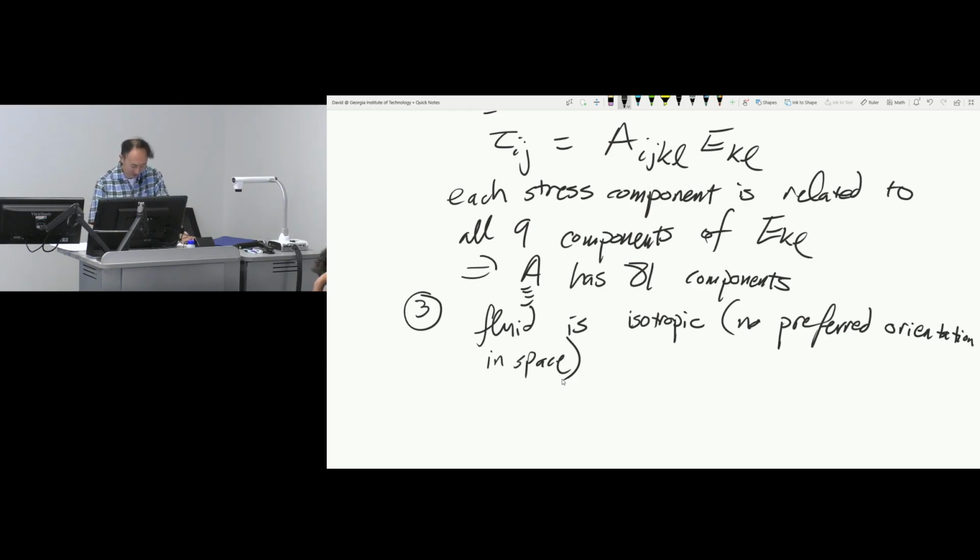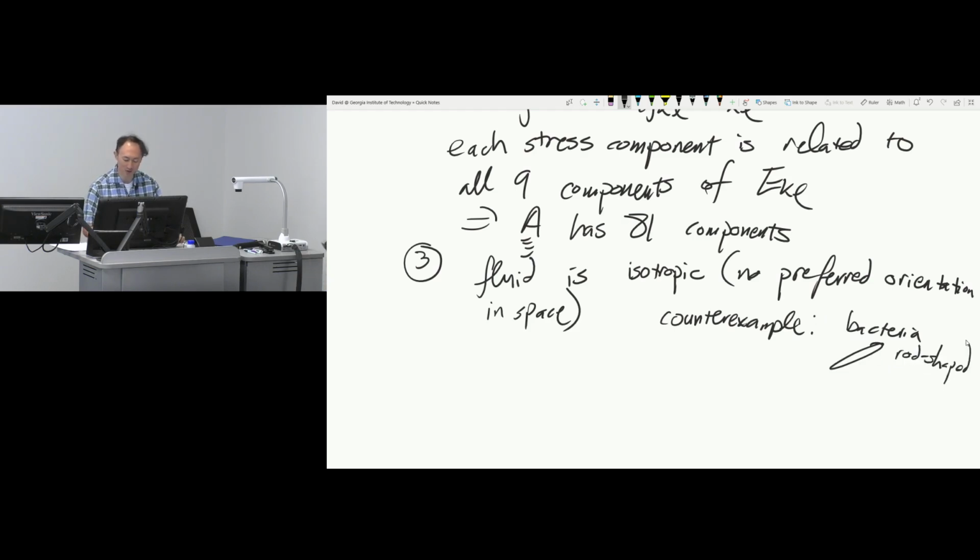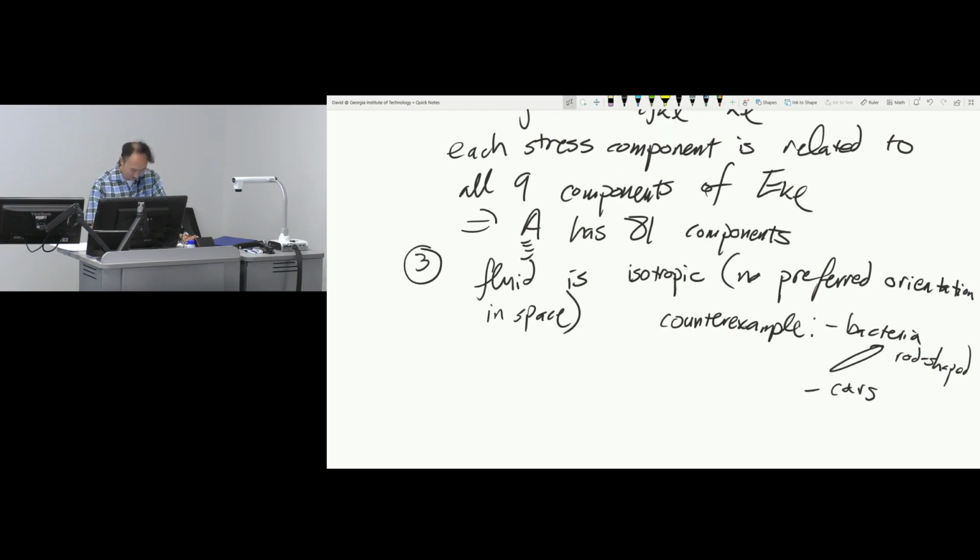And there are fluids that have an orientation, like if you look at swarms of bacteria. So, a counterexample: bacteria. Bacteria are often rod-shaped, so there tends to be more flow in certain directions than others. A lot of these fluid flow models are used to model traffic and things like that. Cars are not spherical either. But luckily, all the molecules that we care about for Newtonian fluids are small enough that their direction doesn't matter.